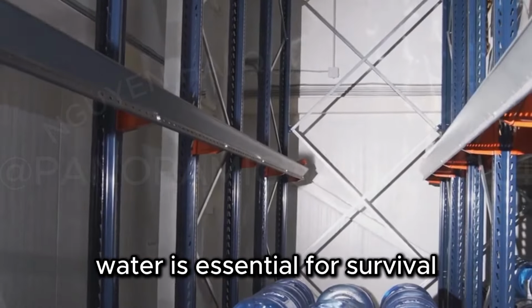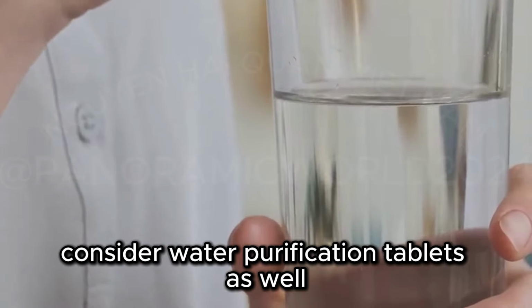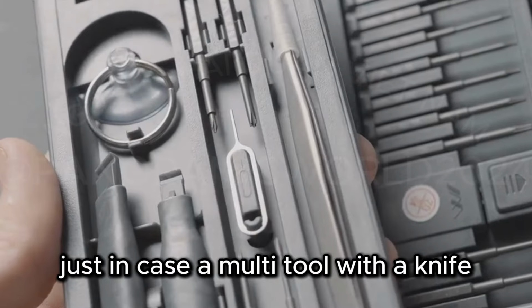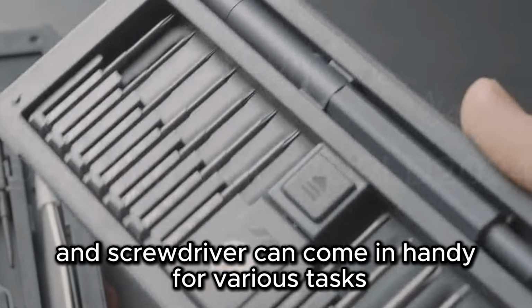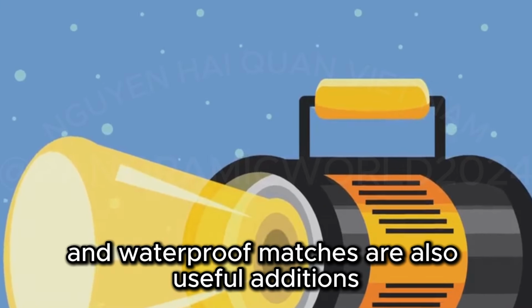Water is essential for survival. Store at least 1 gallon of water per person per day. Consider water purification tablets as well, just in case. A multi-tool with a knife, pliers, and screwdriver can come in handy for various tasks. Duct tape, a whistle, and waterproof matches are also useful additions.